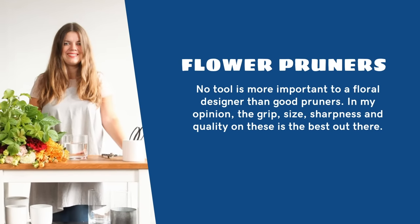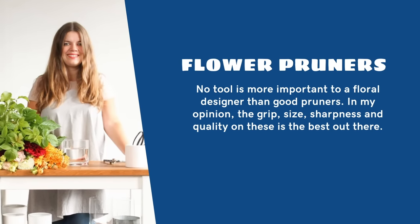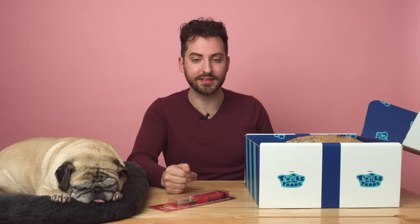Pruning shears. So this again makes perfect sense if this is in here. And what I love about this is that we really are getting an idea of exactly what this person does. So Sarah, obviously she kind of runs this business, but she's also one of the ones cutting the flowers. And she's the one trimming the flowers and putting the arrangements together. And these are really nice.